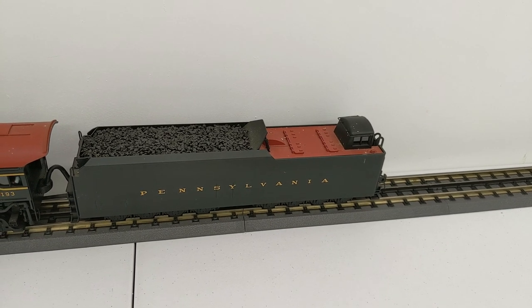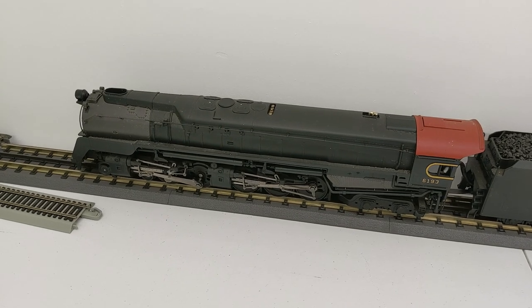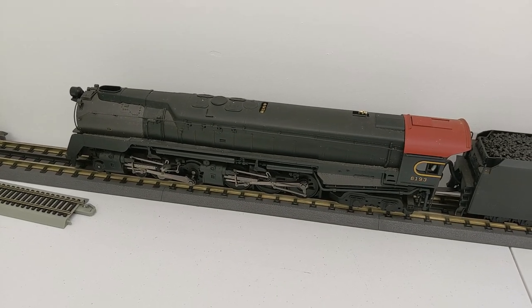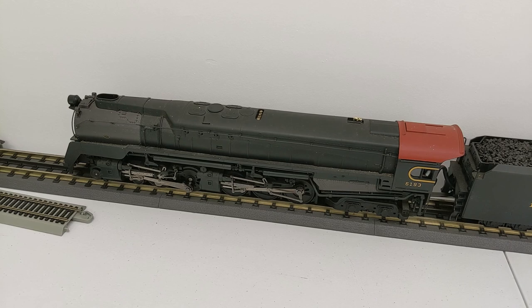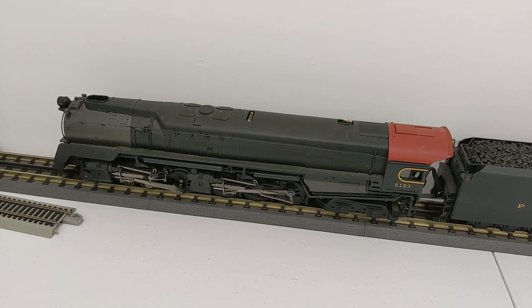Okay, it looks like we have another battery we need to charge. Unfortunately, that's the problem with electronics. It takes a little more time than just getting a freight car rolling on the tracks, but this is definitely a really sweet locomotive, so it's going to be worth our time.